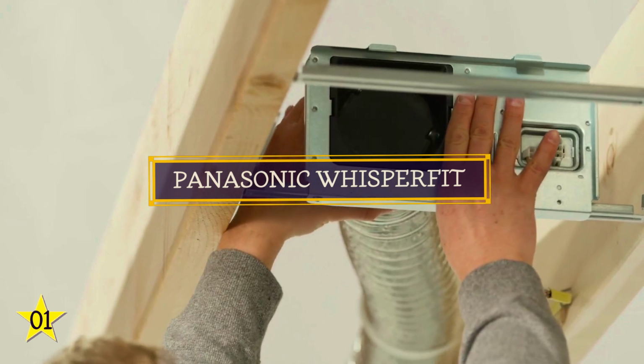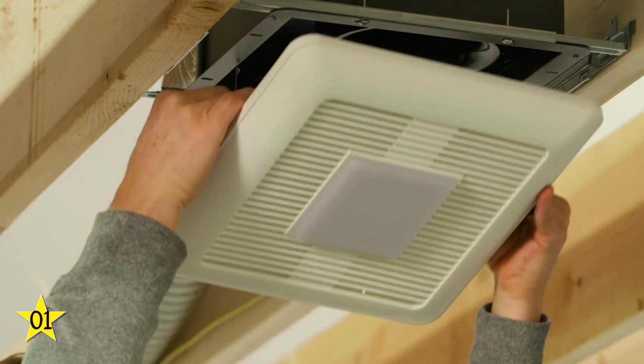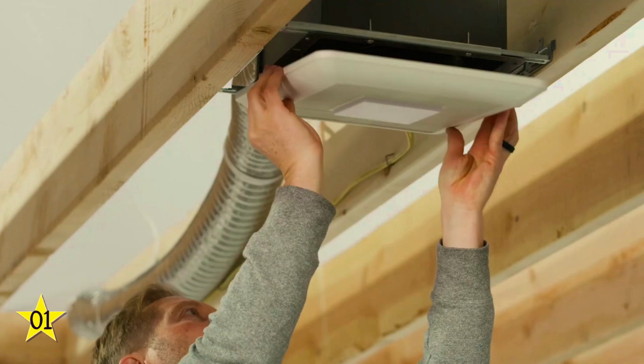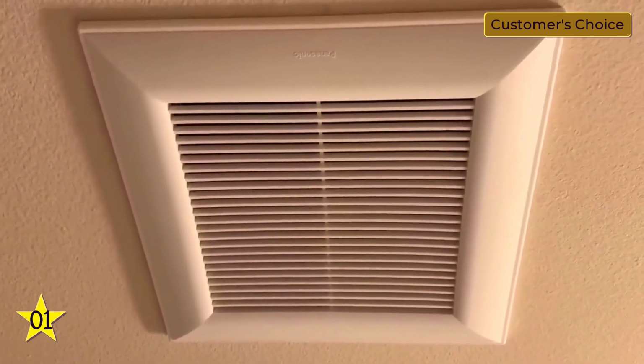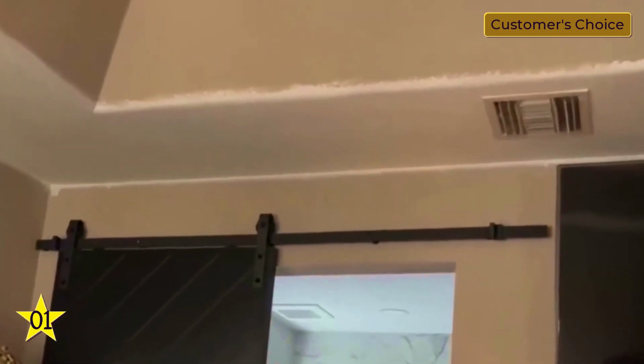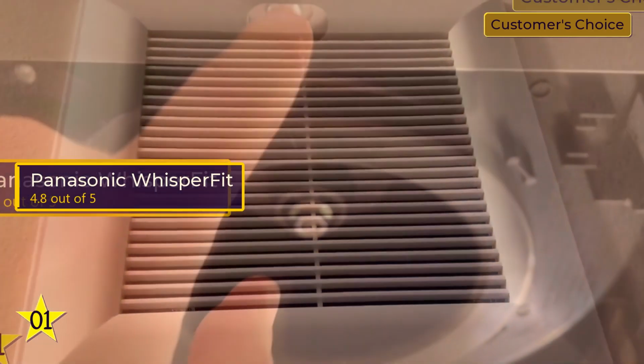First up is the Panasonic Whisper Fit Retrofit Ceiling Mount Bathroom Exhaust Fan. Priced at $135.99. This fan caught my attention with its sleek design and customizable airflow options. If you want whisper quiet performance and adjustable power, this is worth a serious look. Here's why this fan is a solid choice for you.